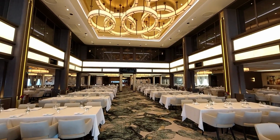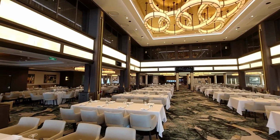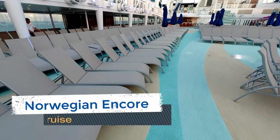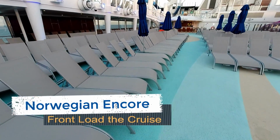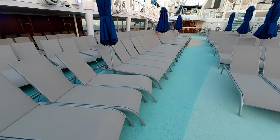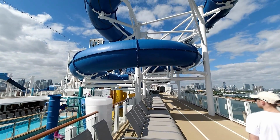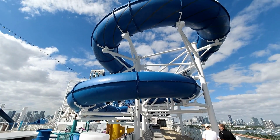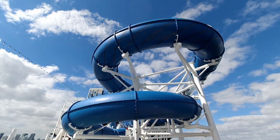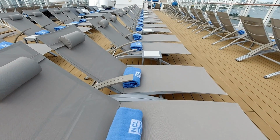It's not your imagination. The ship does get busier as the cruise progresses. Regardless of the itinerary, lines and waits will be longer towards the end of the cruise for signature attractions. So, one of our Norwegian Encore secrets is to use the first few sea days to do things like the water slides, the racetrack, and the Galaxy Pavilion. No matter what you want to do, even if it's just relaxing on a deck chair near the pool, do it early in the cruise to avoid the crowds.